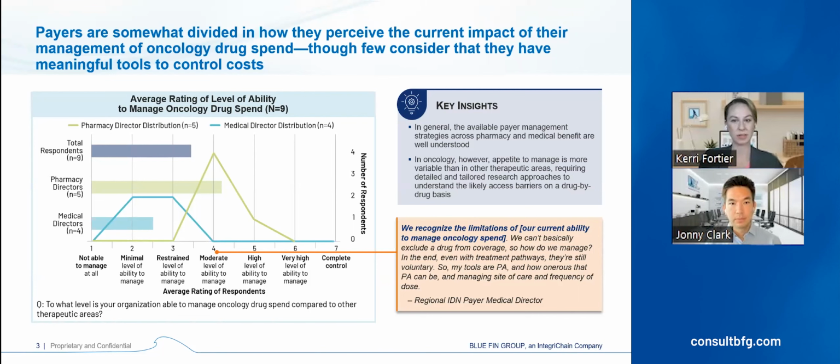There was only one respondent who rated their ability to manage oncology spend as high, and that respondent is from a national managed care organization who has a lot of utilization management strategies that not every payer is currently accustomed or comfortable with implementing in oncology. So coupled with payers' perception of oncology as a priority, there is clearly a drive to focus on and identify additional opportunities to manage oncology spend with many payers, though the anticipated ability to actually invoke meaningful impact varies.